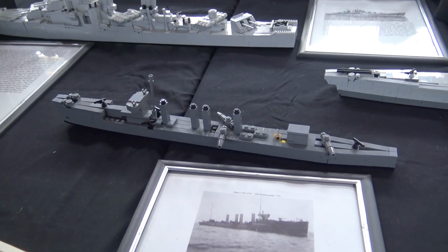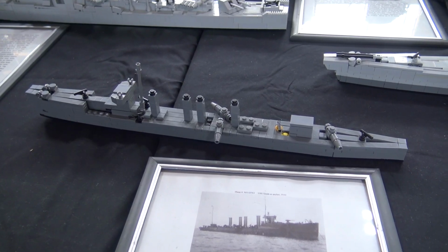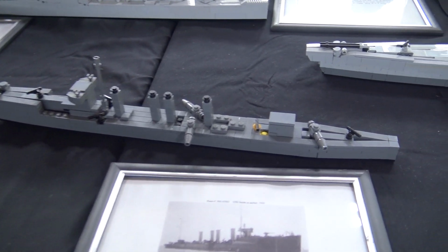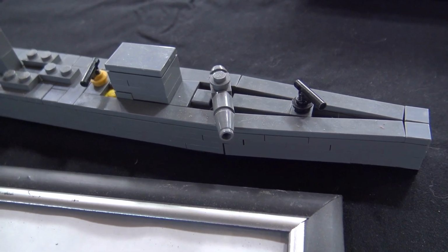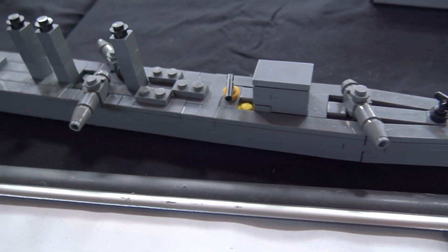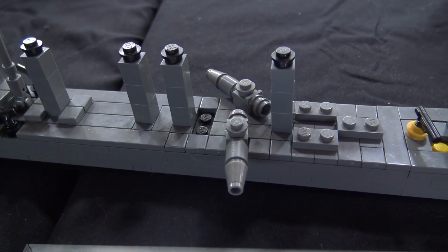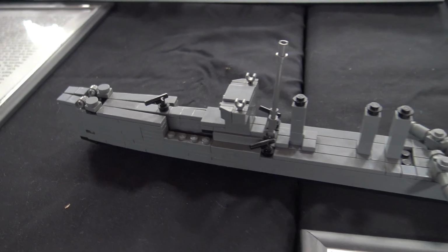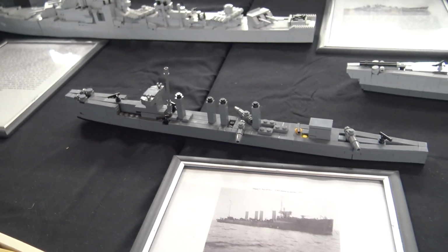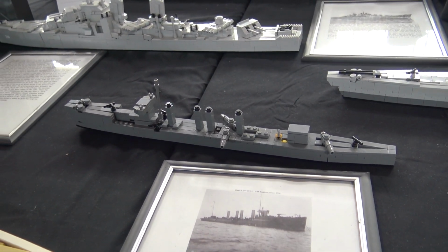That one's really cool because it has single torpedoes. The torpedo tubes are single, so they're not like Laffey or any of my destroyers with multiple torpedoes. Also the guns can actually fire forward because I have the angled pieces there. But yeah, that one's Smith, I think.